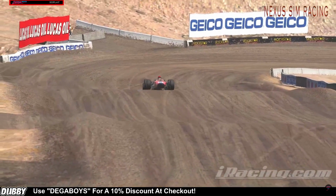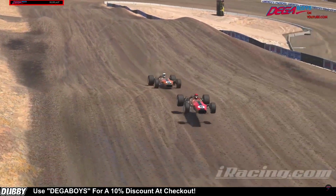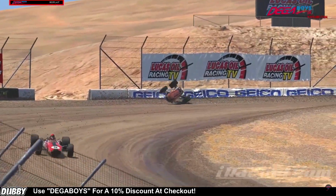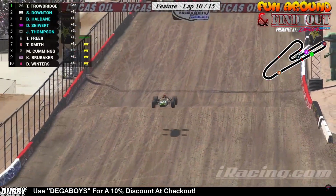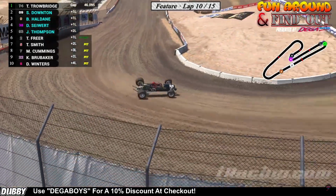Battling out with the 5-car coming down the back straightaway. Over these jumps they go. Oh! He just got a bad bounce there. Yeah, he's flying right now. He's got 6 laps to go. Just cannot make a mistake. Whoa that thing down, buddy. We don't need lap time.